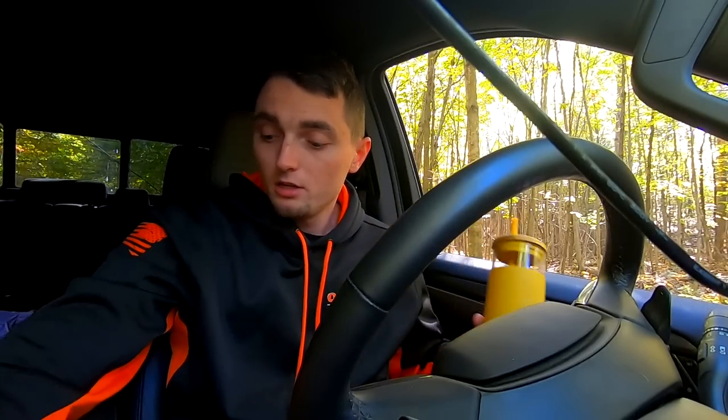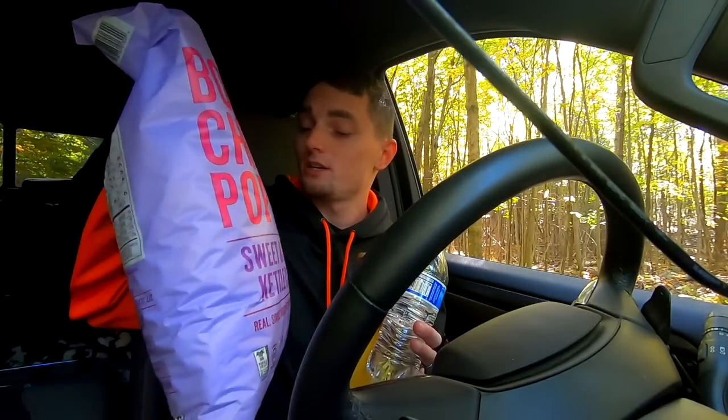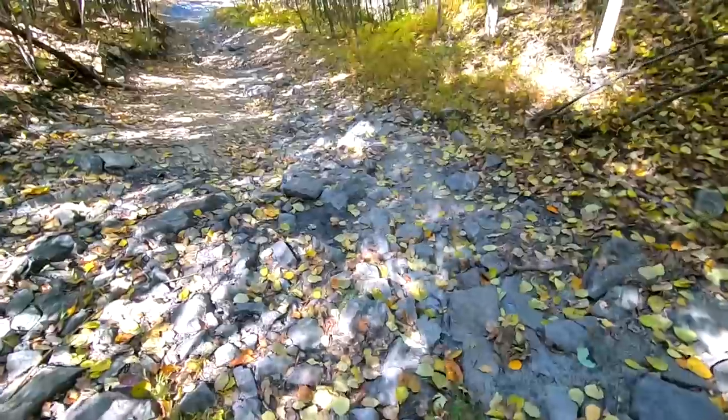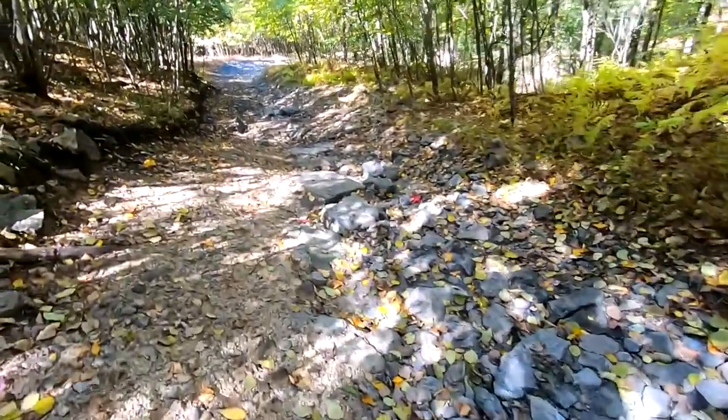Another perk of going off-roading with your wife is iced coffee, Monster energy drinks, water, and snacks. So I don't get these luxuries whenever I go by myself because I don't think of this stuff. Women will. We're trying to ease her into this. We're just gonna slowly get harder and harder on the trails here.